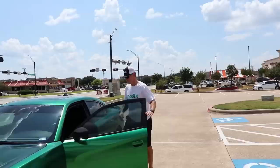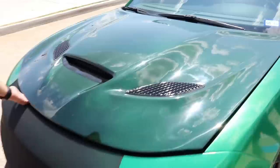Yo, Josh, pop the hood. Let's pop the hood, guys. Oh, look, check that out, y'all. So he has the green carbon fiber to match his wrap. That thing's wild.